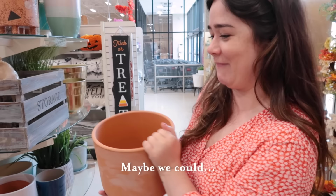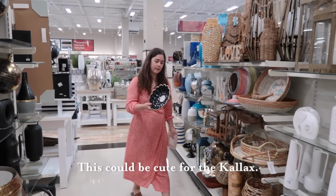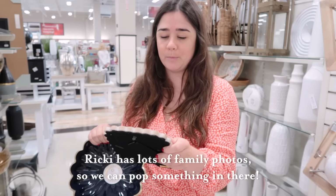Unclear what that is. A cactus. Maybe we could turn it the other way. But this is cute. It is very cute. Because it will match? Yeah. Yeah, love it. It's a vibe. This could be cute for the cactus. A little bowl we can put, like, stuff in. And I also got this really cute photo frame. This feels very Jungalow to me. Ricky has lots of family photos, so we can pop something in there.